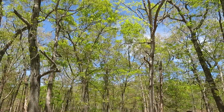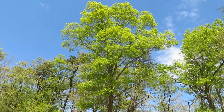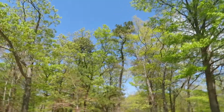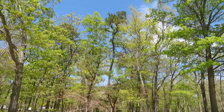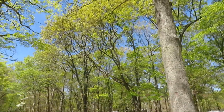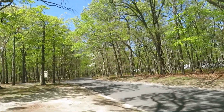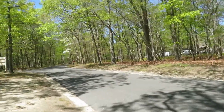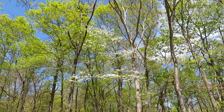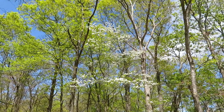Yeah, it's beautiful when the oaks turn green like this. Those oaks really turn a bright green. Green is incredible. When these oaks first change, I'm telling you, we do have a flowering dogwood tree up ahead. It's this tree right here, with the white flowers. There's an old truck right there, but that's the tree.